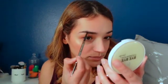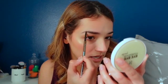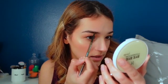So what I do, I just lightly fill it in right here and kind of make the edges look a little more defined. Well, I don't know if you guys can see. Let me zoom in.